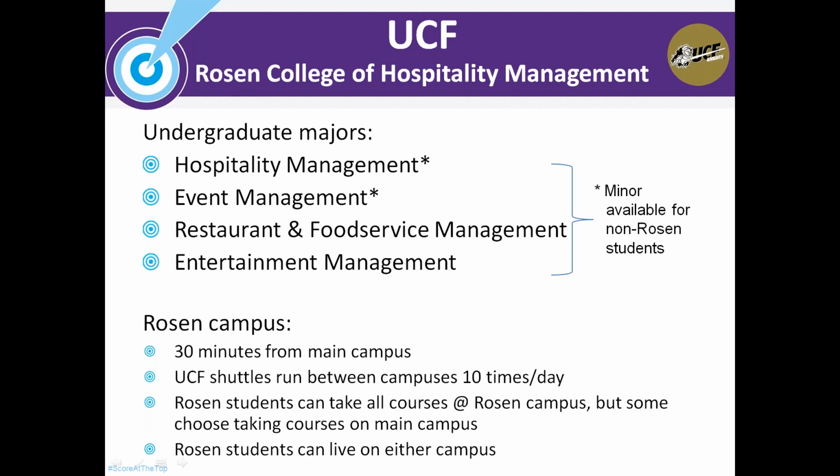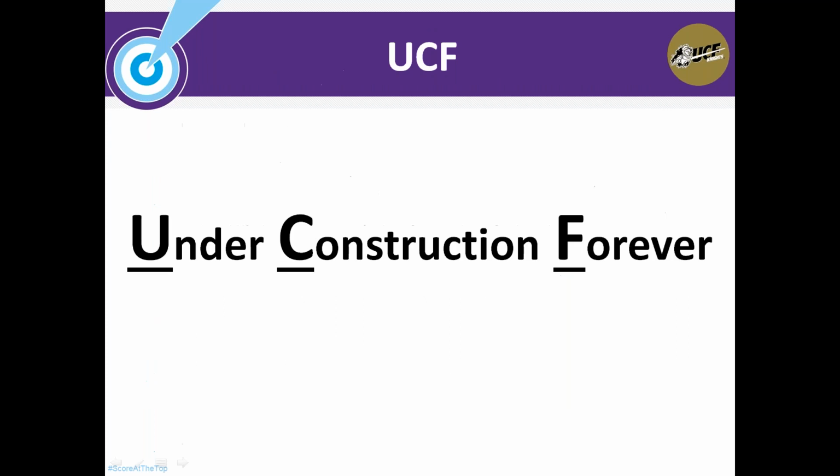So look, for instance, if you want UCF and don't want to be with 50 some odd thousand kids and want to be in a smaller environment, and you love Orlando and you're interested in anything related to event management or, basically, hospitality management, live on the Rosen campus. You're going to feel like you're in a much smaller public university. You still have all the rah-rah of UCF, but in a much smaller environment.